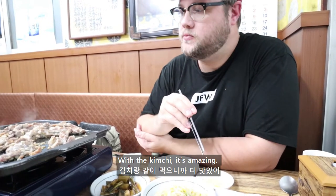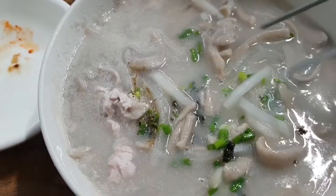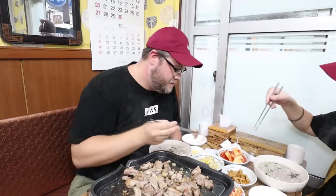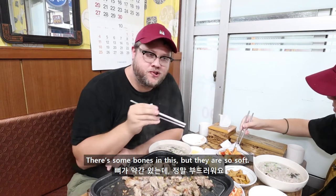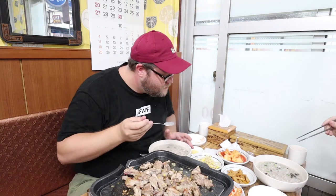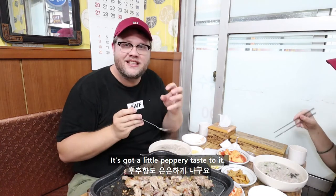Dude. The kimchi with the kimchi is amazing. So we got guang kalguksu, guang gui, amazing kimchi. This is gonna be so good. So delicious. Actually, there's some bones in this, but they're so soft. Dude, it's like thick chicken and dumpling soup. Wow. So good. It tastes like chicken noodle soup, but it's got a little peppery taste to it.